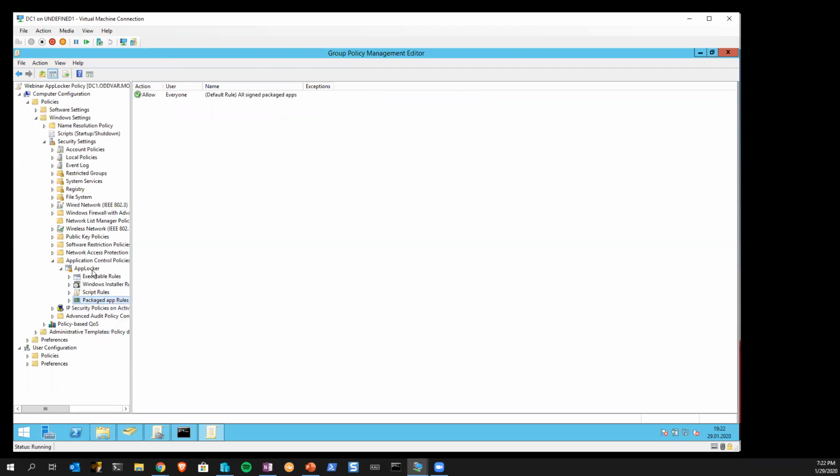Like this. And it's important to know that there's a small issue with modern Windows, Windows 7 and later. In those versions of Windows, the start menu is a modern app. It's part of the shell experience host. So if you don't create this rule right here, or have a rule in the packaged app rules, you will actually break the start menu. So it's important to always include this rule right here.